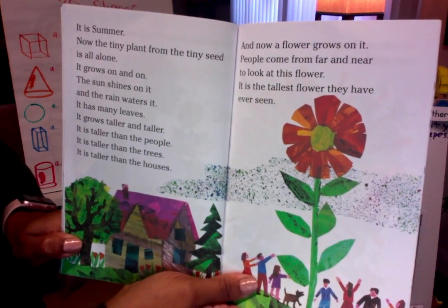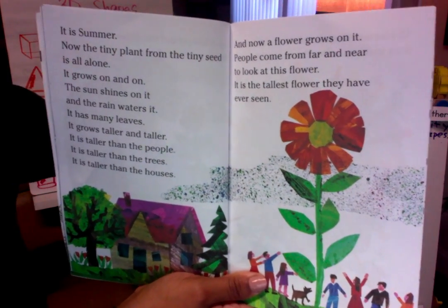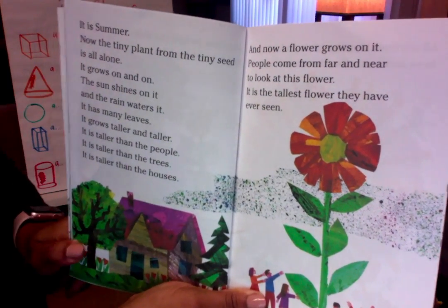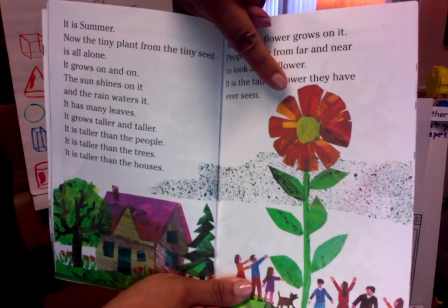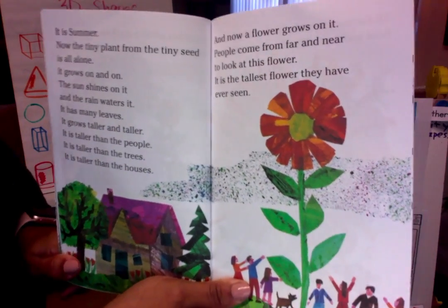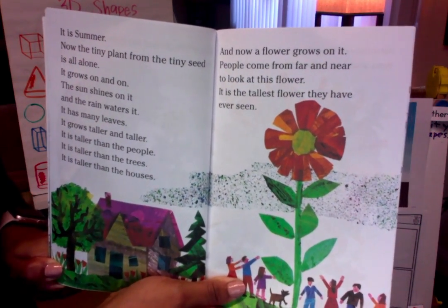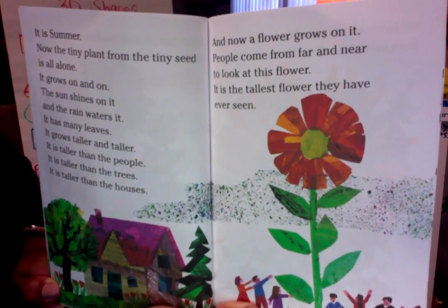It is summer. Now the tiny plant from the tiny seed is all alone. It grows on and on. The sun shines on it and the rain waters it. It has many leaves. It grows taller and taller and is taller than the people. It is taller than the trees. It is taller than the houses. Wow. And now a flower grows on it. People come from far and near to look at this flower. It is the tallest flower they have ever seen. Wow. Look at that beautiful, beautiful flower.